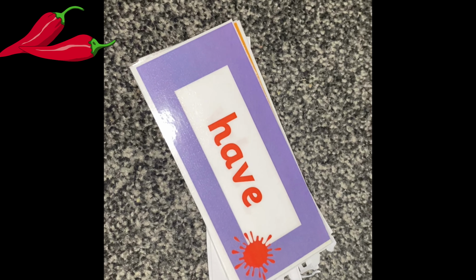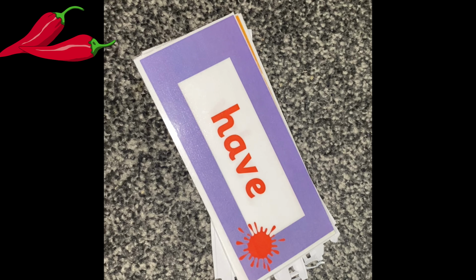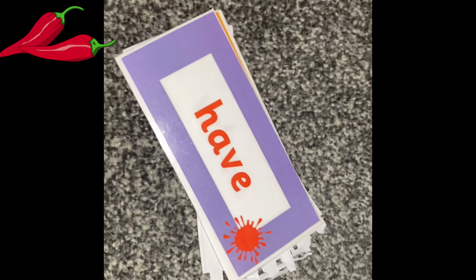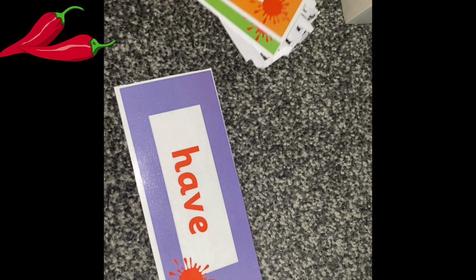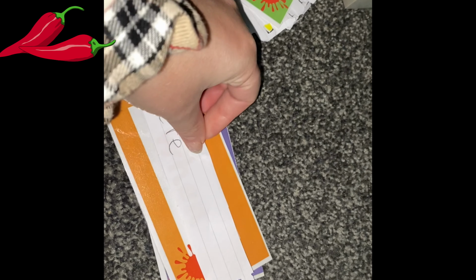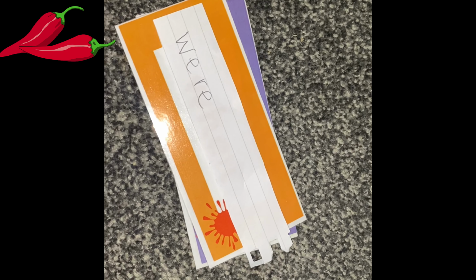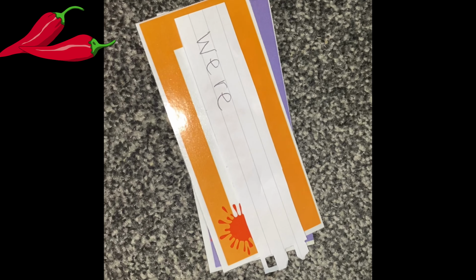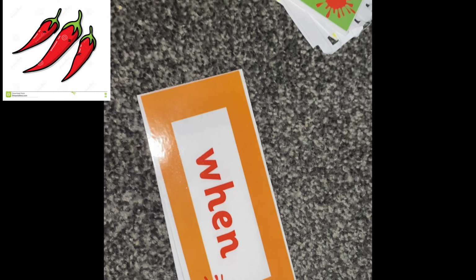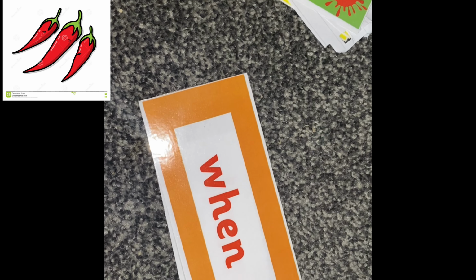For Challenge 2, we're going to just mix it up a bit. For Challenge 1, you just have to play the game Snap as you usually would. Challenge 2, every time you lay down a card, you have to read it. So each partner takes it in turns. Have. When, were, until you get a snap. So you're reading each tricky word as you lay it down. That's for Challenge 2. And Challenge 3 is spelling the word out.